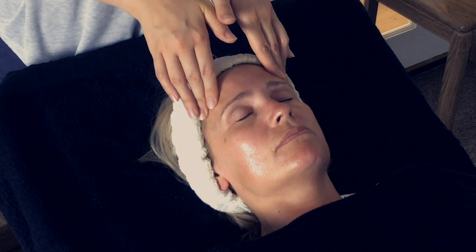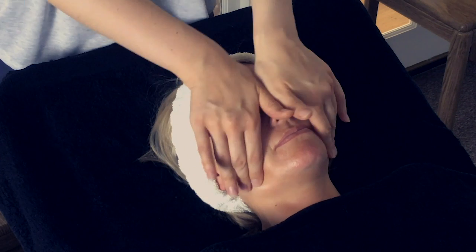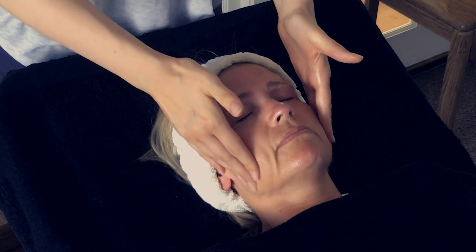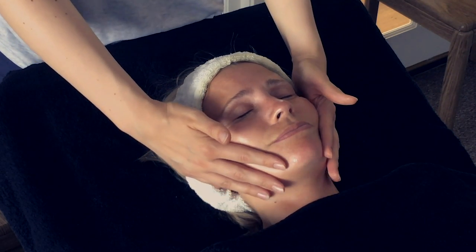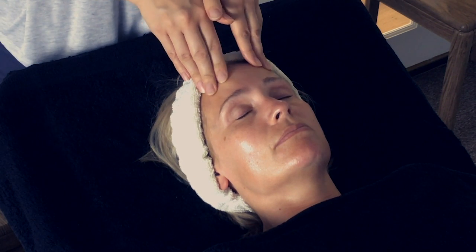Serums are excellent if you don't like the feeling of facial oils, or even the lightest of oils tends to break you out. So serums are great again because they tend to sink in very quickly. They've got the targeted ingredients that just get straight to work. And if you're applying them in the morning, they dry quite quickly, they sink in quite efficiently, and then you can just get on with putting your makeup on.